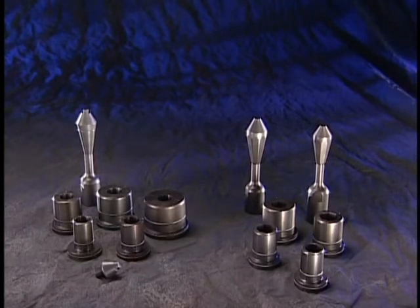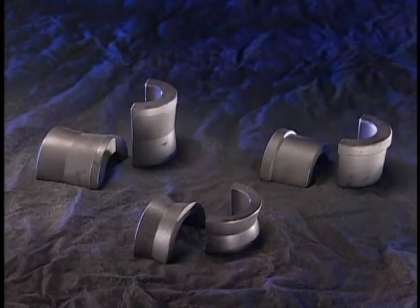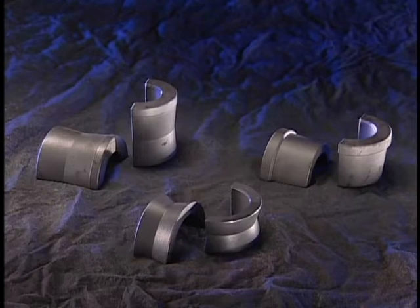The new AccuSizer system can be installed on any Huth machine, no matter how old it is. Even though we stock all the pre-AccuSizer tooling, we recommend you convert your older machine to the AccuSizer system. Check our catalog or call Huth for conversion details. Huth also has old and new designs of collets and collet holders for the swedger.